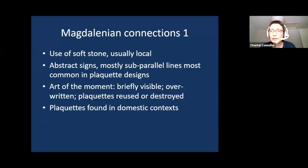So I'd just like to finish by drawing some of this evidence together and thinking about how the art of Les Varines and the settlement evidence fits into this broader world of Magdalenian pioneer colonizers into Northwest Europe. So the plaquettes very much fit into this broader pattern of objects found across Western Europe, use of soft, probably local stone, focus on abstract designs.